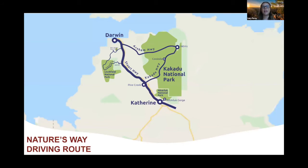So I'm going to start today in the top end and move down the territory and end in the red centre. The top end really contrasts the red centre. It's very green and tropical. It's teeming with wildlife and incredible waterfalls. Its beautiful national parks are perfect for nature lovers and adventure seekers.